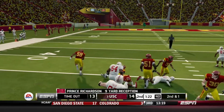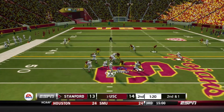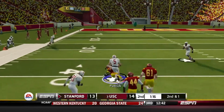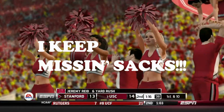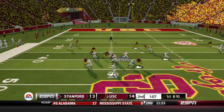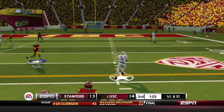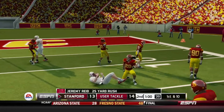He's tackled at the 45. He scrambled. He's taken down at about the 39-yard line. 6 yards. Scrambling around. Decides to tuck it in, and he's got space. He's at the 20, and they make the stop at the 14.